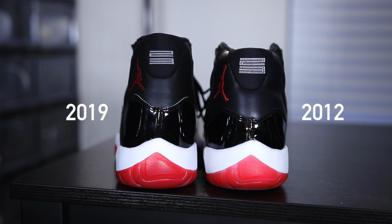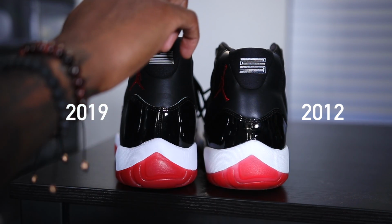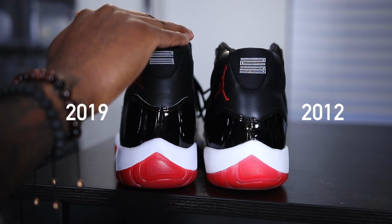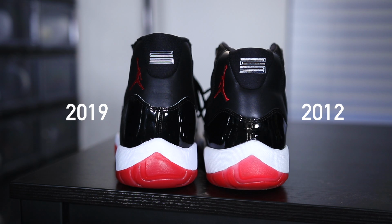Over the years and in 2012 as well, that cut got much lower. Another obvious difference would be the height of the particular sneakers as well. The 2019 pair is much higher than the 2012 pair. That's basically how it was back in 1996. Aside from that, everything else in the back looks relatively similar.